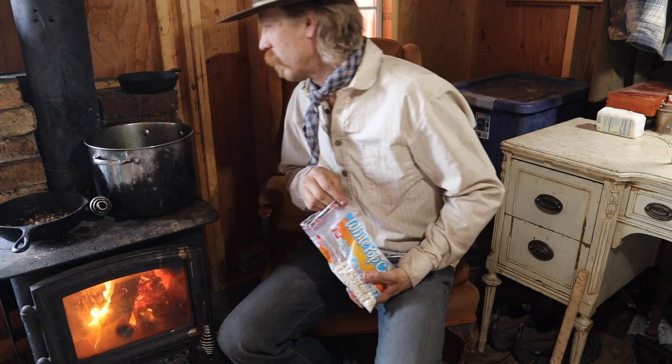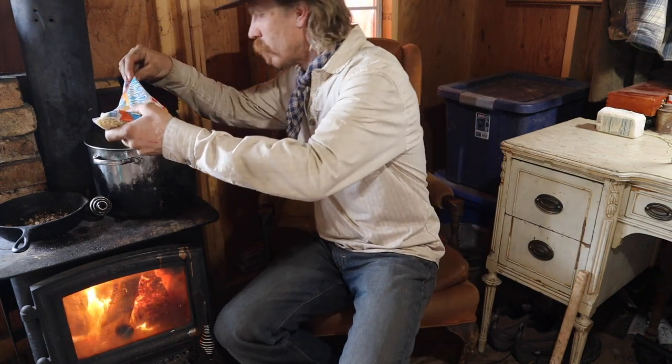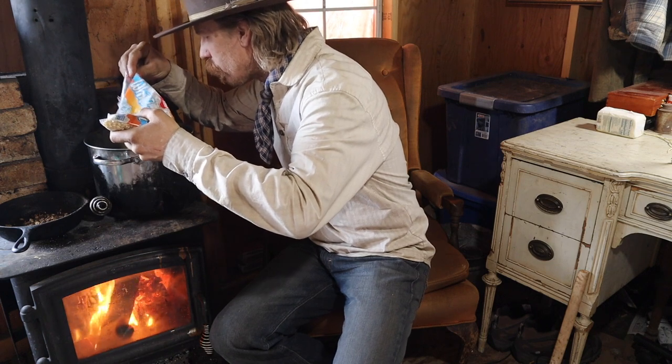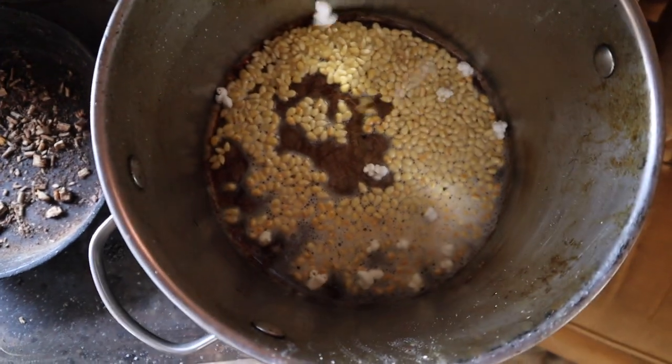We've reached that critical point when the oil has smoke coming off of it. So now what we do is coat the bottom of the pan with kernels and then cover it. And that's the tricky part. This is where you gotta watch out that you get enough of it popped that it was worth your while, but stop it before it starts to burn.